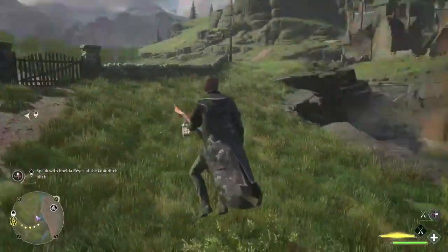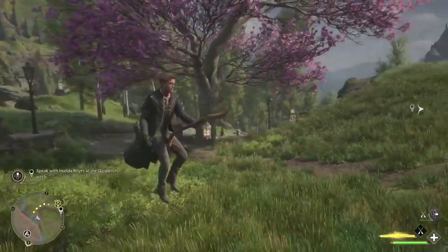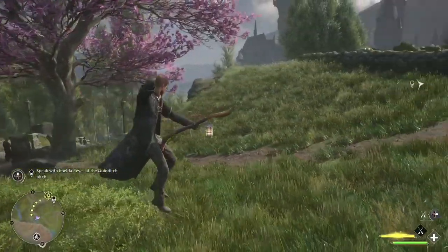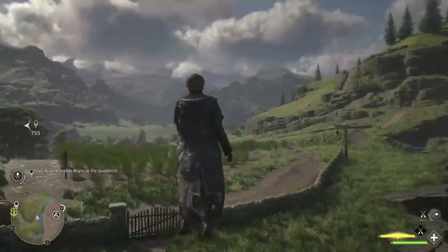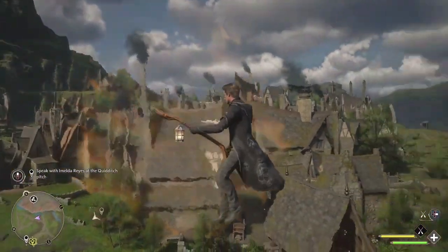And there we are, ladies and gentlemen. We are on the Wind Wisp. Recently purchased broom. There's a nice little detail there with some moss flying around the lamp that is attached to it. Let's get ourselves some height and enjoy the views it has to offer.